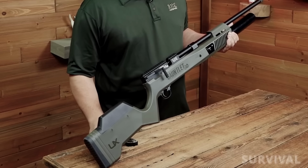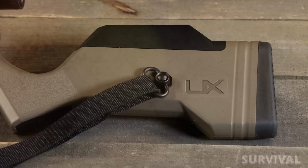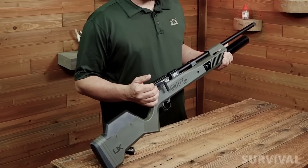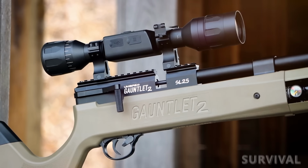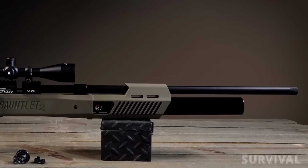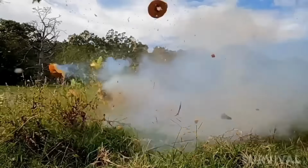The Umarex Gauntlet 2SL features an all-weather synthetic stock with an adjustable cheek piece and quick-release sling mount in the buttstock. It's a simple, functional design that looks great, keeps the weight down, and works well. The receiver includes an 11mm and slotted scope rail directly incorporated into the part, making scope mounting more rigid. The 28.25-inch rifled steel barrel is surrounded by an aluminum shroud, which incorporates an integrated moderator with baffles to help reduce the report of the rifle.